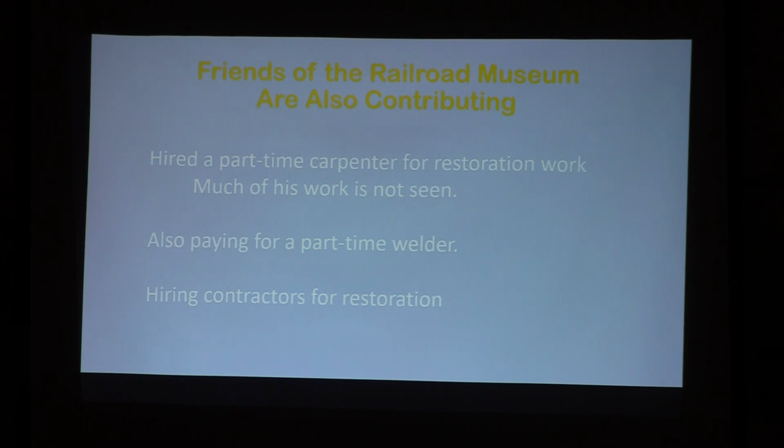He made a new wooden frame for the V6 tender. That'll all be hidden. I mean, you won't see it once they assemble it again, that frame, but you'd think he'd be making furniture that's so finely done. This guy's very good. He's also more recently paying for a part-time welder. It's the guy who works for Thaddeus Stevens Institute.